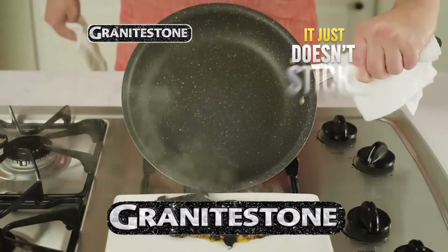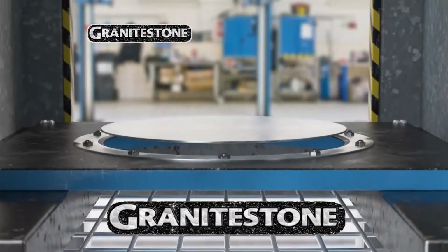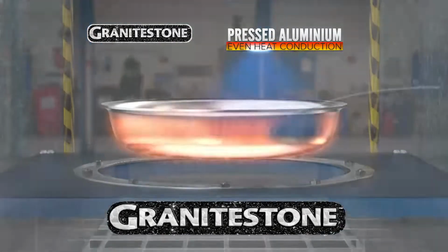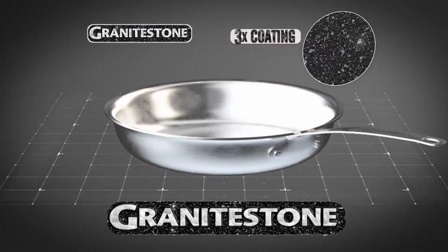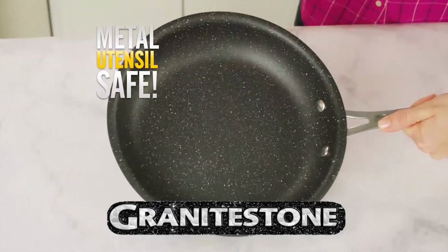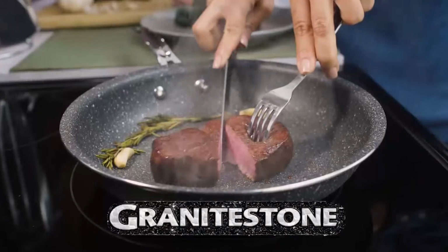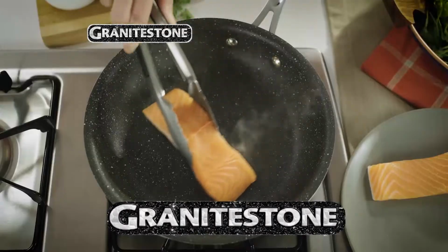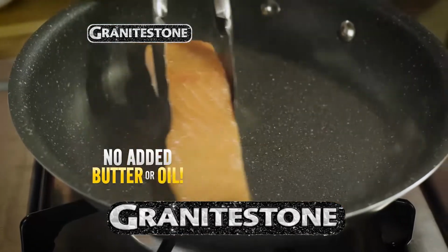It just doesn't stick. Granitestone will be the last pan you'll ever own because it's pressed from a solid aluminum disc for even heat conduction, then coated 3 times with our durable Granitestone finish, making it metal utensil safe. We cut this perfectly seared steak right in the pan without scratching. This salmon cooked skin side down with no added butter or oil.